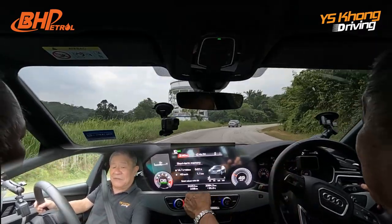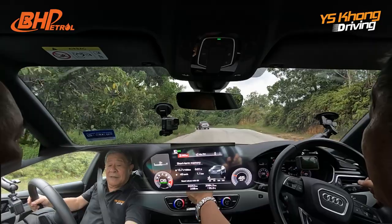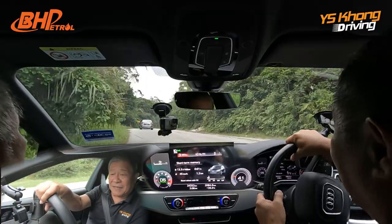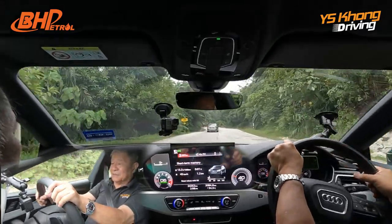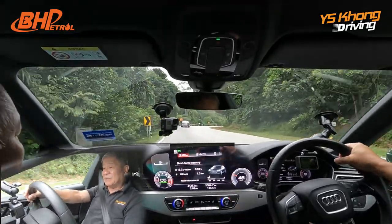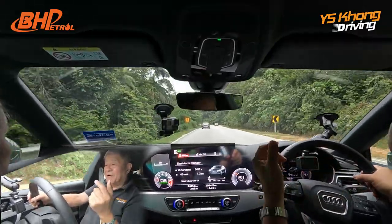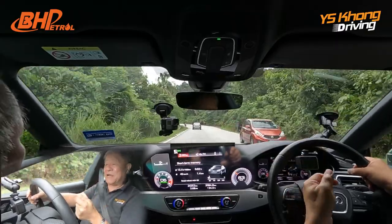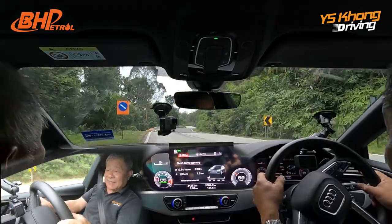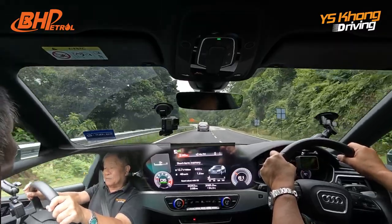Now, there are 5 driving modes, and we are now in the efficiency mode, which also has what you call a coast function. When you lift off the accelerator, it will free your gears, but the moment you step on the brake or accelerate again, it will re-engage. This is a coasting function that is standard in a lot of cars in the Audi group, and it helps to save a lot of fuel.